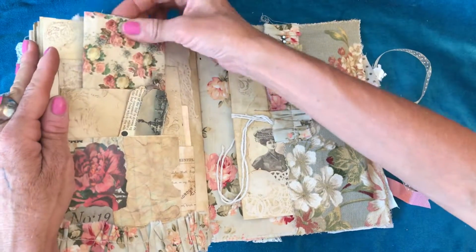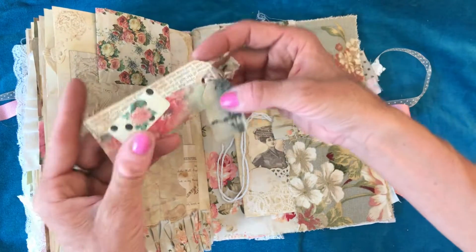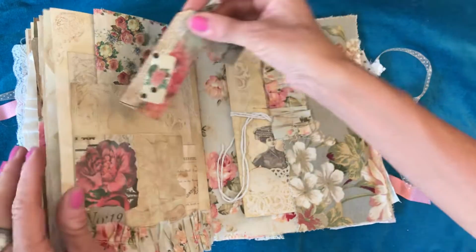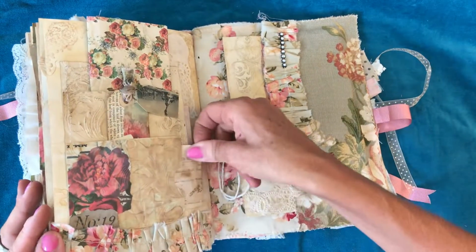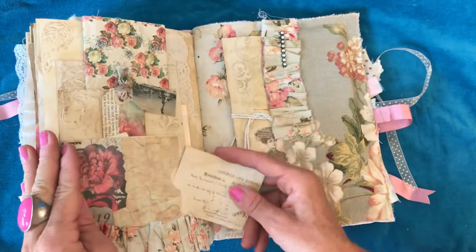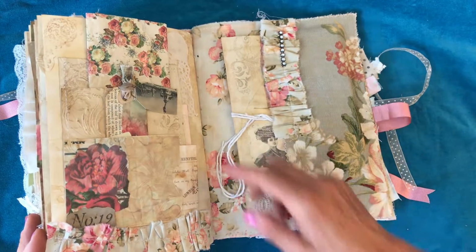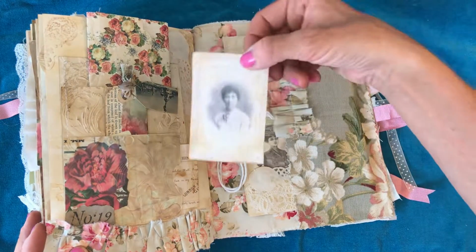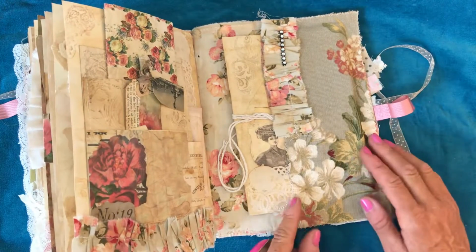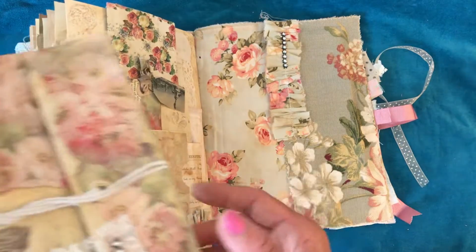That goes in there. And then the next pocket has a small tag, again with some of those Victorian florals, some dominoes, a small tag and a piece of fabric. This pocket here has just got a tiny printed vintage printout. And then here I've got a fabric ruffle, which matches the cover, and tucked in the side another one of those vintage photograph printables. And then here we've got a large fabric pocket. It's a different fabric to this, obviously, but I thought it matched quite well.